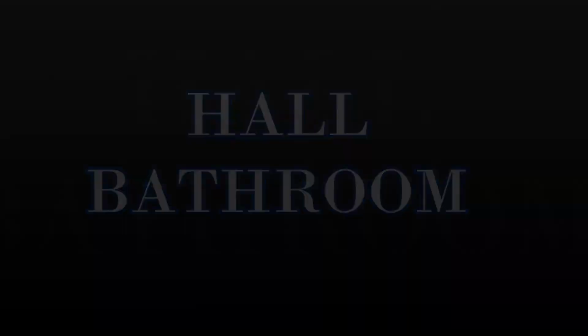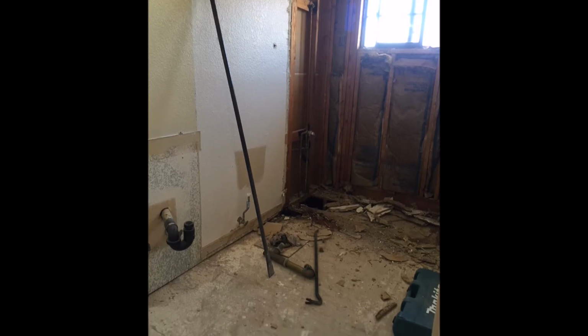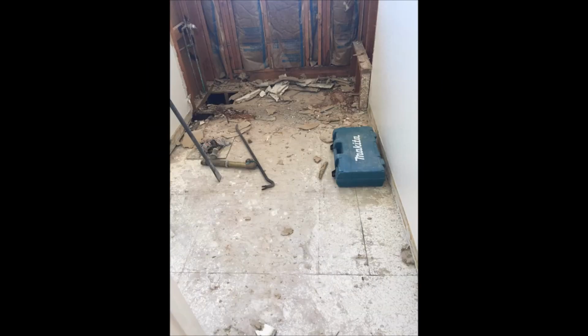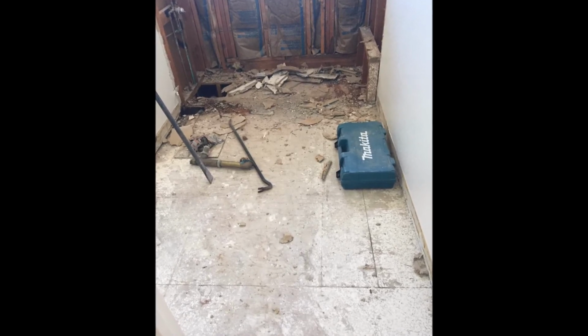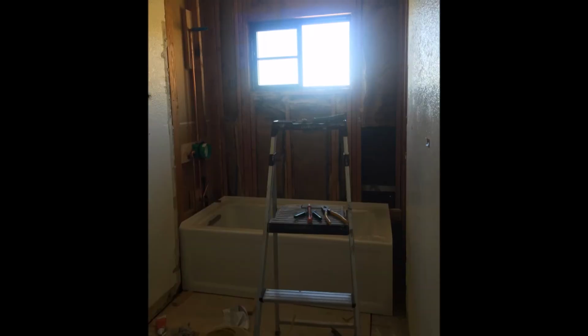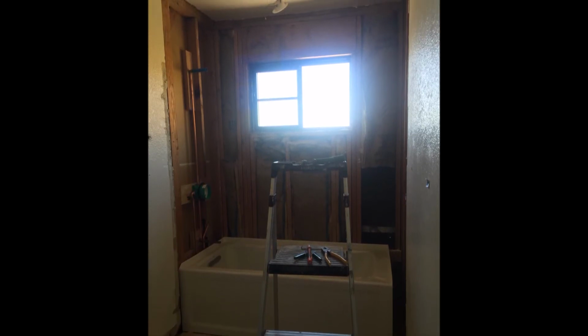Moving on to the hall bathroom, also known as the kids' bath. I love demo day. I love getting rid of the old so we can bring in the new. But unfortunately, we did find some water damage in the subfloor, which needed to be repaired before we install a nice new deep tub so that the kids can enjoy their baths and not have water splashing all over the place.